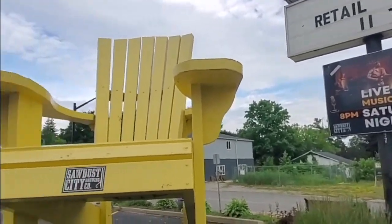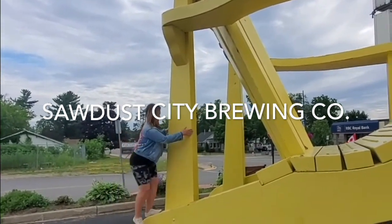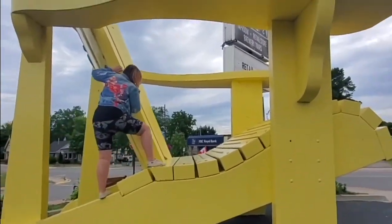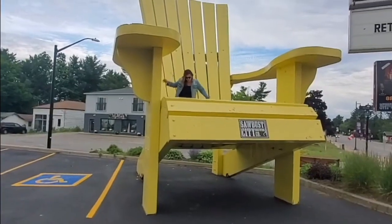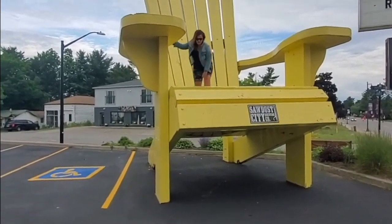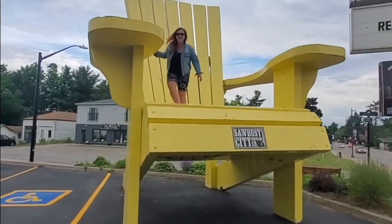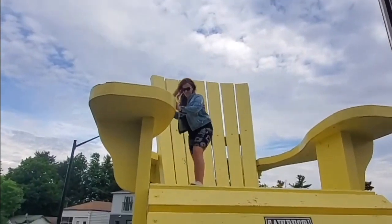So the first location, very fast, very quick. This is Sawdust City Brewing Co., to be exact, the huge Muskoka chair right in front of it. They are located in Gravenhurst, which is in Muskoka, and it's about an hour and a half, about an hour and 40 minutes from Toronto. And yeah, this is essentially it. It's just a cool Muskoka chair that you can climb and take photos with. I love it.